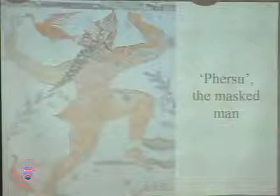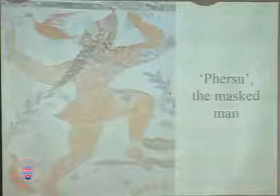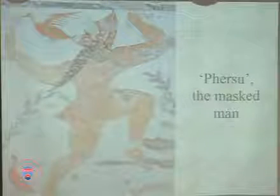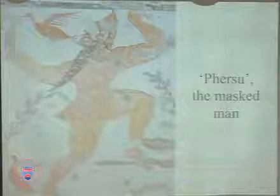Let's just pop back to this view. What we have inside the tomb painted on the walls are two quite different scenes. On this wall here, we've got a scene of two boxes. It looks like they're two boxes. But over here, we have this person, Phersu. Phersu is a feature of Etruscan funeral ceremonies.